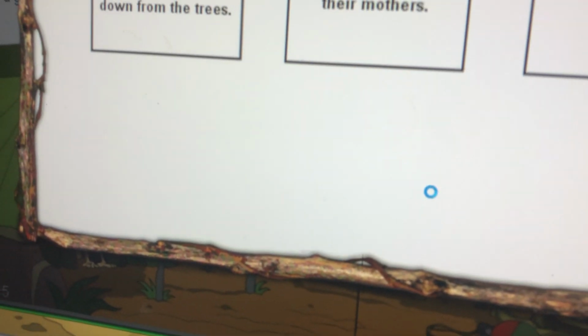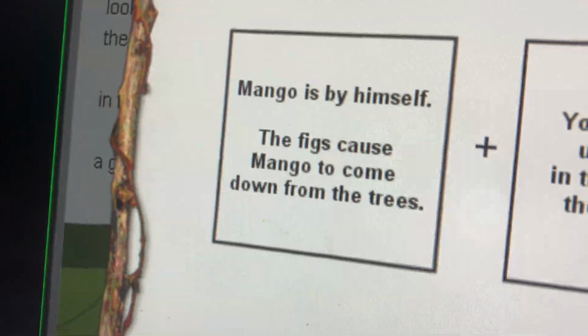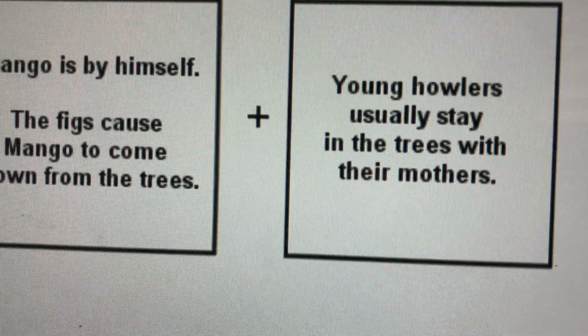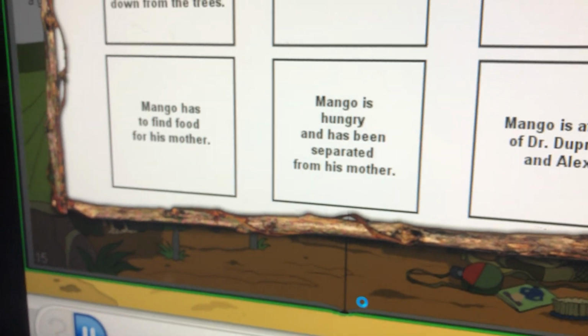Now let's put the clues together with what we already know. First, Mango is in the trees by himself. The figs cause Mango to leave the trees and come to the ground. Dr. Dupree said that young howlers are usually in the trees with their mothers. So what conclusion can you draw about Mango? Click on the best conclusion and drag it to the conclusion box.